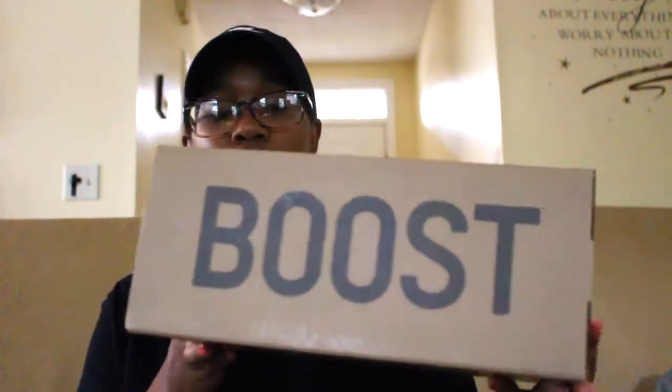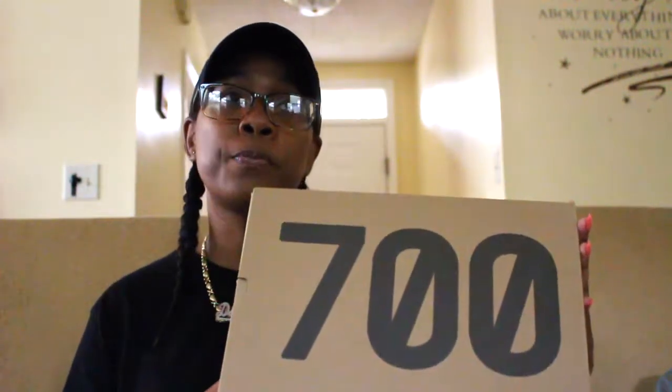But let's get into this unboxing. So this pair is the Mauve 700. I'm happy that I was able to get through on these, oof, did I break my nail? I'm happy that I was able to get through on these because I feel like these are the perfect fall sneakers and this is what I really wanted them for. Fall is around the corner, so I'm about to be popping in these for the fall time.